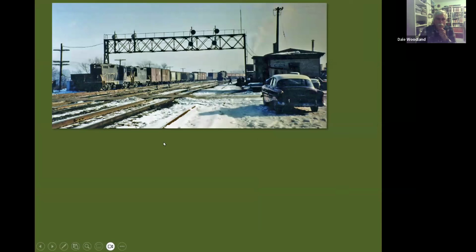Picture a little bit earlier, that's the original yard office, which was demolished in 1964, and the new cinder block building was built down to the east just a little bit. And there's the road crossing, which went to nowhere really. There's nothing on the other side as far as houses or businesses or whatever. Pair of Jeeps on that train.